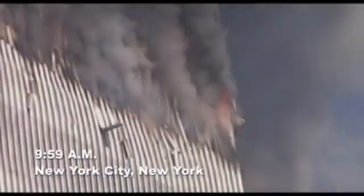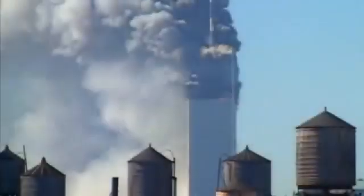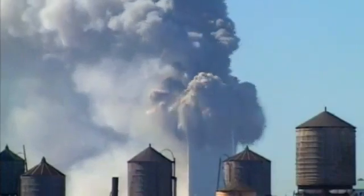9:59, New York City, New York. The South Tower of the World Trade Center collapses to the ground in approximately 10 seconds. 29 minutes later, the North Tower follows suit, collapsing in approximately 10 seconds. Later that evening at 5:30, World Trade Center 7 suddenly collapses.